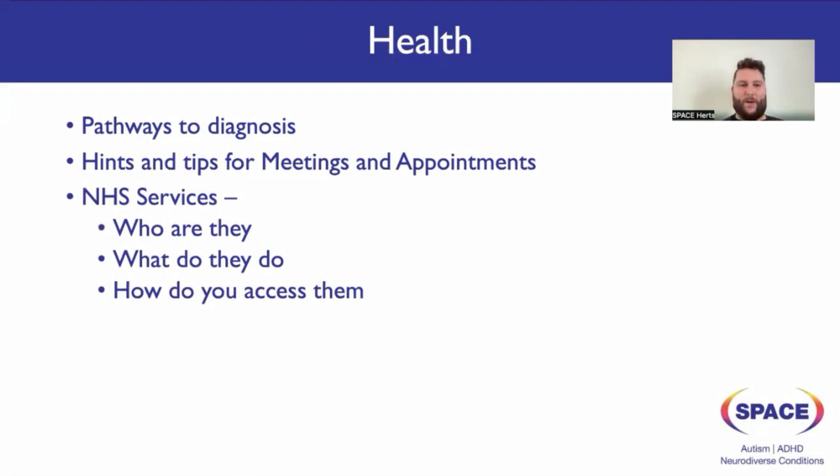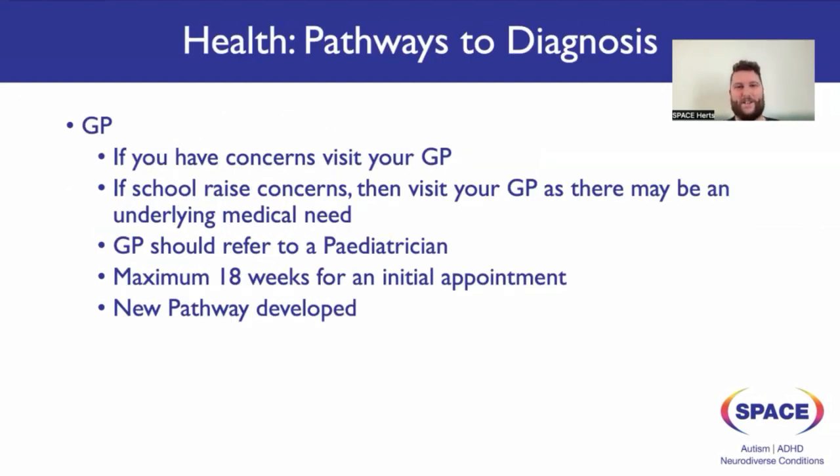Our first topic is health. In this topic, we are going to explore the pathway to diagnosis, hints and tips for meetings and appointments, and explore NHS services in more detail. We'll start with the pathway to diagnosis.